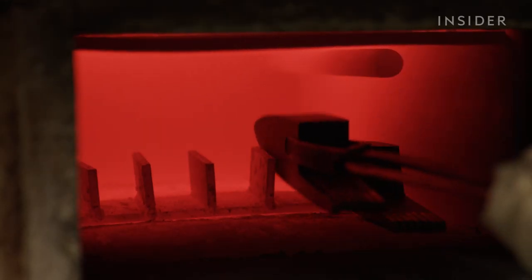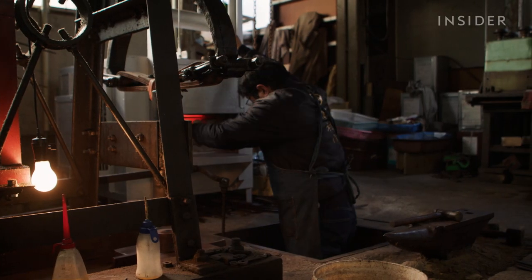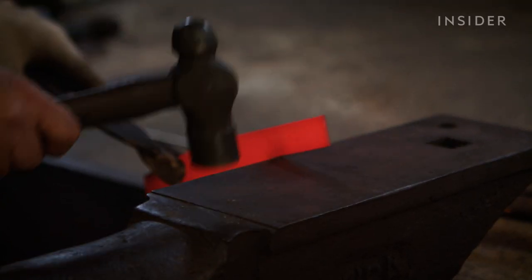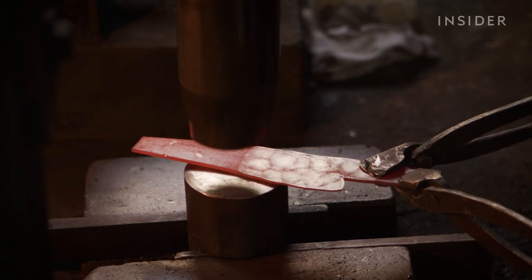Once the metal is cut, it's heated in an electric oven to harden and strengthen the blade. Then the hammering begins. At this point, the artisan relies on experience and instinct to guide them in producing a blade of ideal strength and thinness.